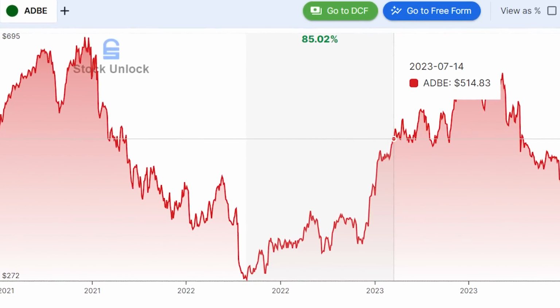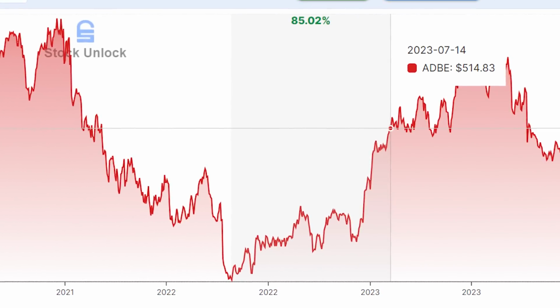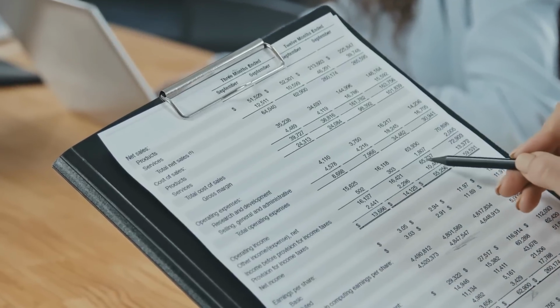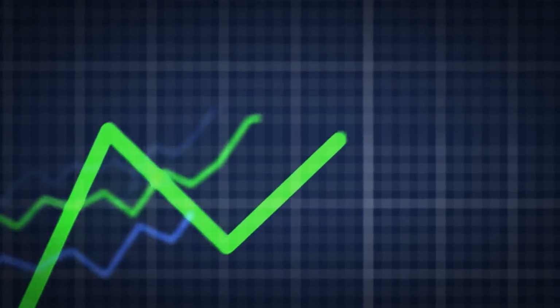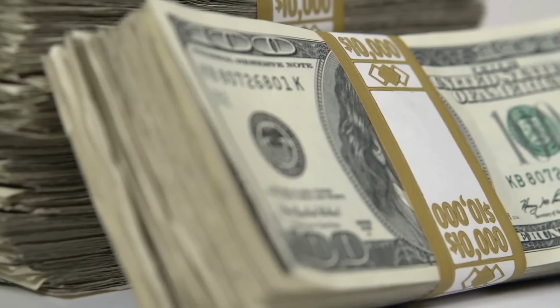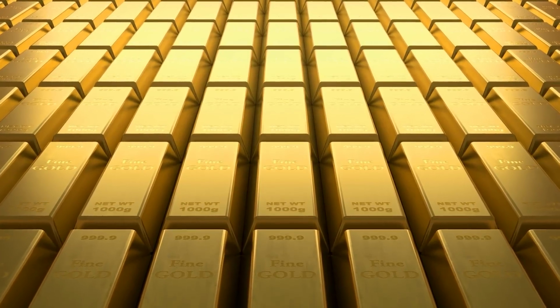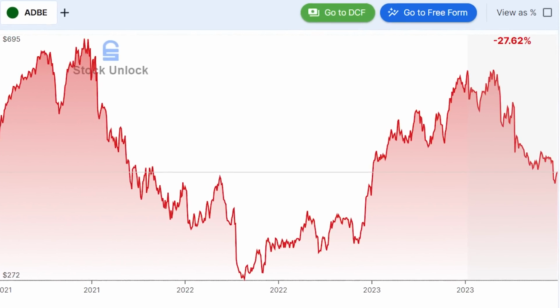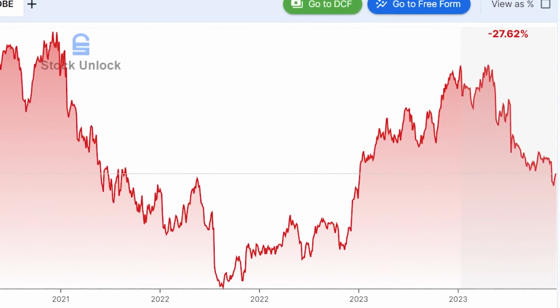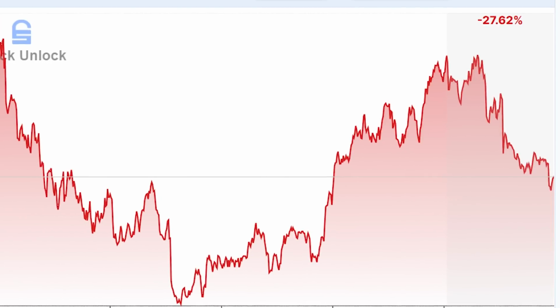I ended up selling the position around $514 for an over 80% gain, as the stock nearly doubled while seeing very little fundamental growth. The market simply doubled the stock for seemingly no fundamental reason. So while Adobe was cheap at $278, I believed it was quite expensive at $514. So I got out. Since then, the stock has come back down quite a bit, and people have been asking me if it is looking attractive again and if I am going to be buying back in.